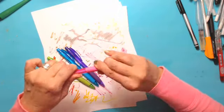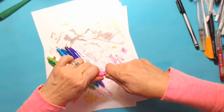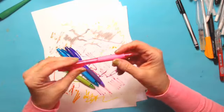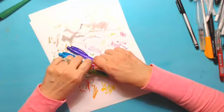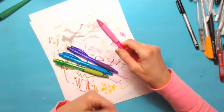No, they don't come off, the grips. I mean, I might be able to. I could probably try to maneuver those off, but it's not like you can buy those grips and put them on pencils. No, I mean, I might be able to maneuver them off.